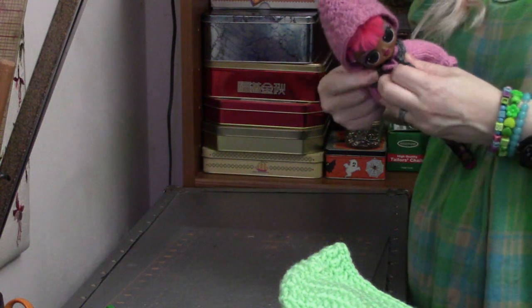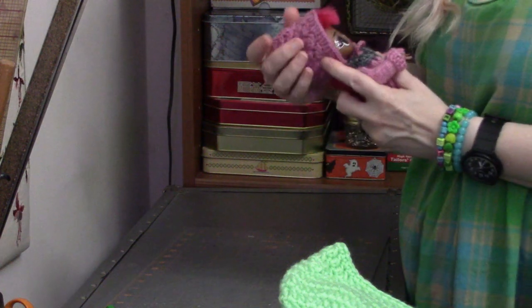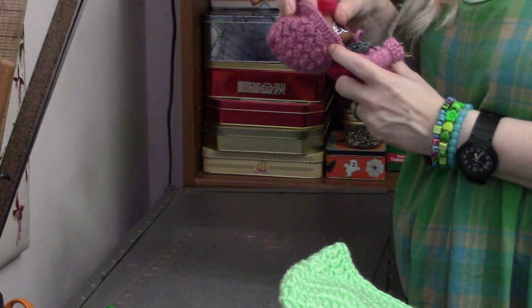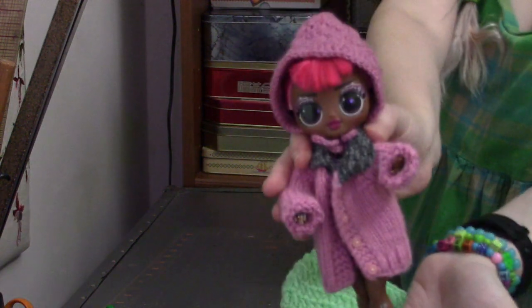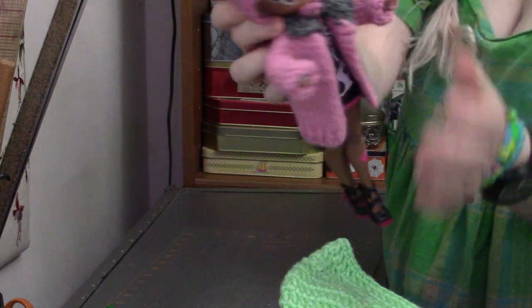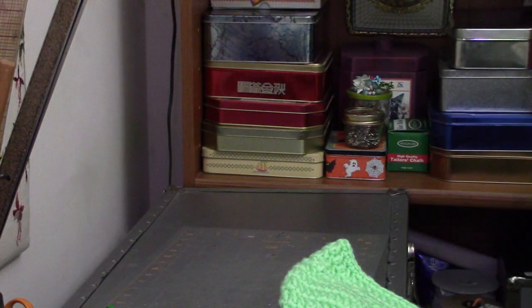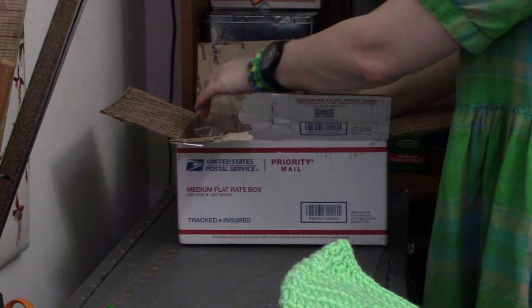Alright, I know I need to stop fiddling with her. You know how the dressing dolls videos can go 15-20 minutes per doll, but I am just really impressed. I've had problems coordinating this sweater because it's bulky, but it just all makes sense now. Okay, so what else is in the box? After that, I mean, that's impressive.